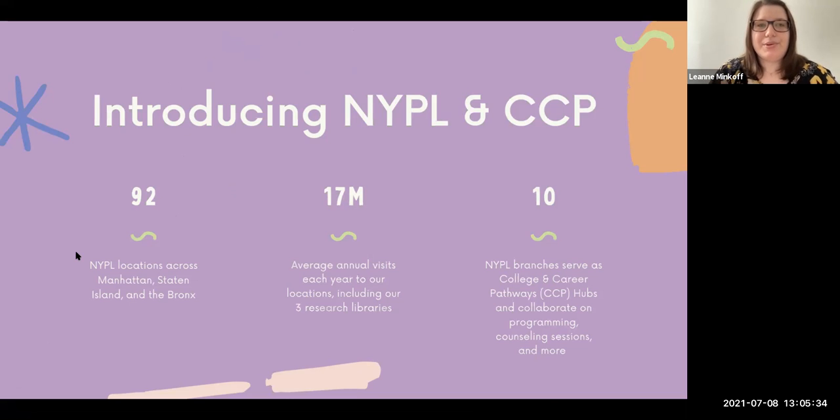Many of these programs are hosted by NYPL's Young Adult Department, helping to guide teens find their place in the world. Like other libraries, NYPL has always offered programs such as SAT prep, college readiness events, and resume help, but with 92 locations and little collaboration between our dozens of branch locations, you can see how it would be very overwhelming for both NYPL staff and for teens. So this is where CCP comes in.